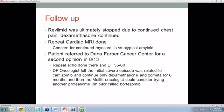So the Dana-Farber team, a cardio-oncologist and a myeloma oncologist, saw her, and they thought her initial severe episode was likely the carfilzomib, and there was a question of whether the Revlimid was continuing an inflammatory response that didn't allow it to resolve. Their recommendation was to give her a break from both of those for about 6 months and continue the dexamethasone with the Zometa for this time period, and then consider bortezomib, which is similar to the carfilzomib but thought to have fewer cardiac side effects. So that's the possible next step for her in about 6 months, and that's pretty much up to date as far as her treatment.